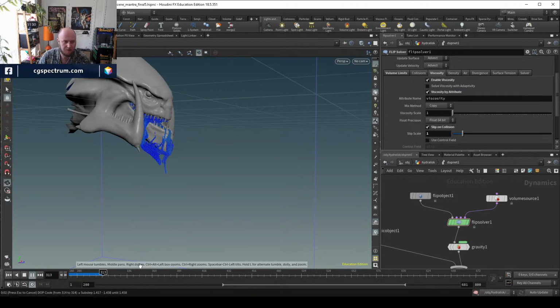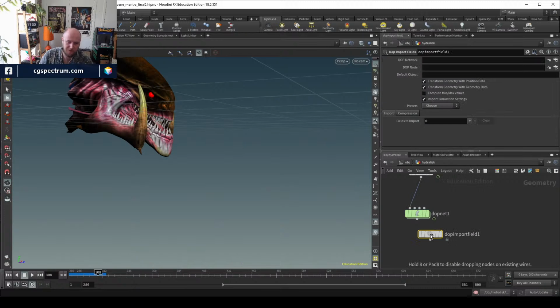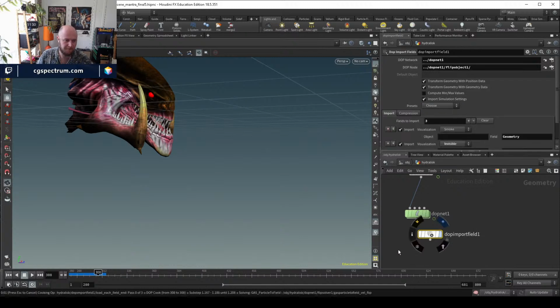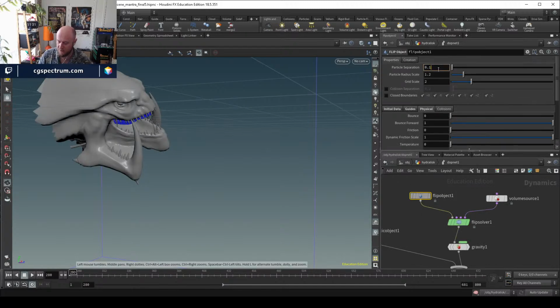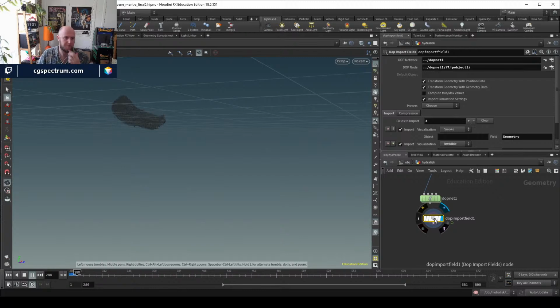Yeah, this is kind of going all right. Let's now apply. So I'll do a DOP import to get this back out. DOP import fields. I should probably just take the resolution of that flip down. It'll run a lot faster. Flip object. Choose flip fluid. There we go. And yeah, I might just take the res down, make it run a bit faster. There we go, it's a little better.